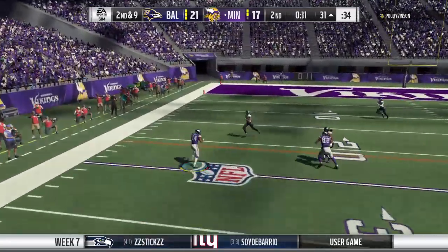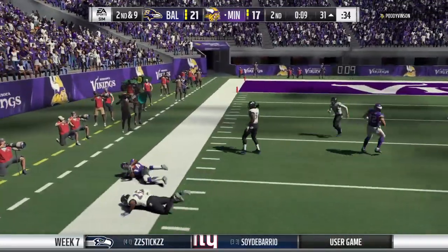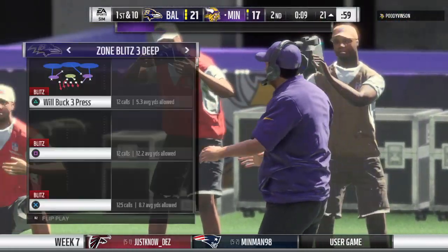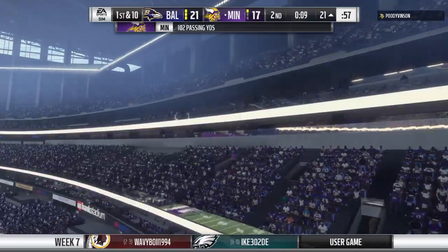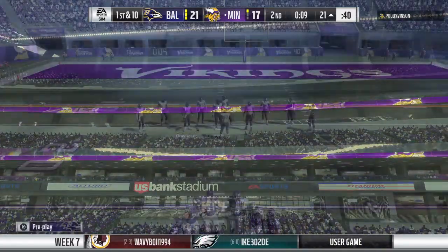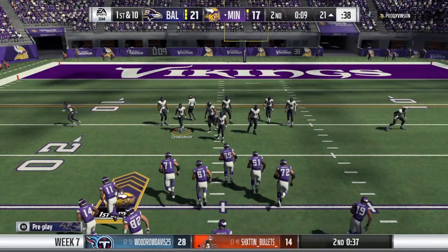Bridgewater again. He's got it complete to Stefon Diggs. We'll give him 10 yards on that one, and that'll earn him a fresh set of downs. Now a timeout taken. Perhaps a chance for one more quick play and then another timeout if they hurry. We'll see.